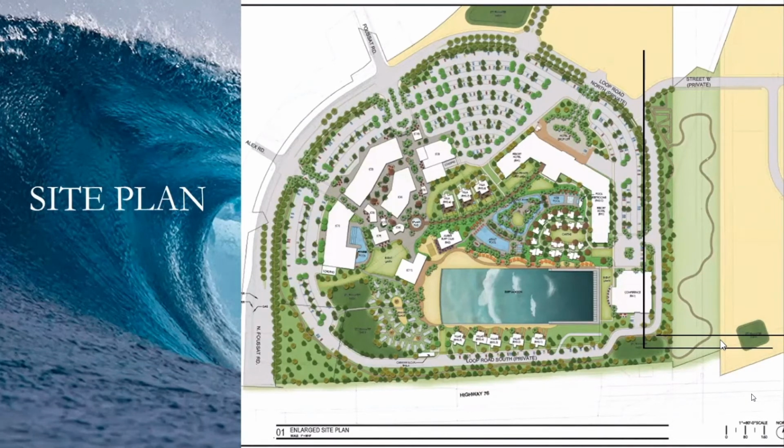Where is the workspace, the office space, actually located? That's located in any one of these three buildings. These are all two-story buildings, so likely some office on the second floor and some office on the ground floor, but also activated with ground-level retail and restaurants.